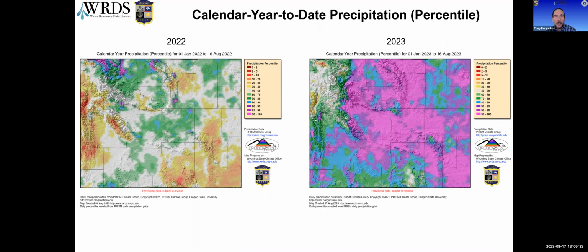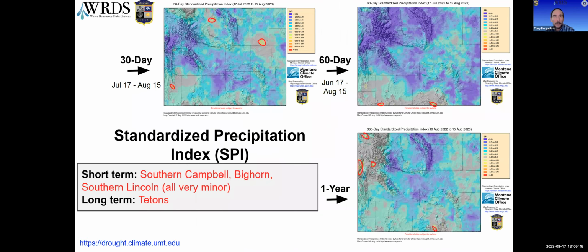And moving along here. All right, okay, really moving along here.